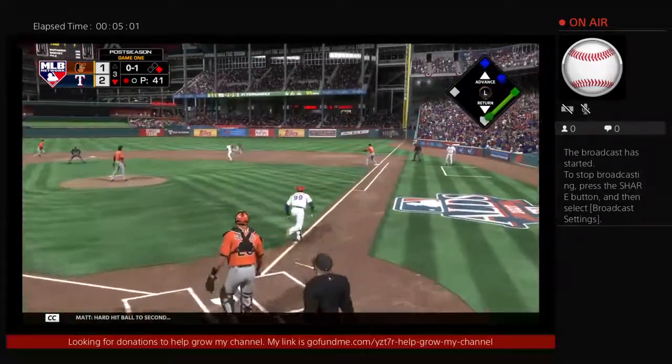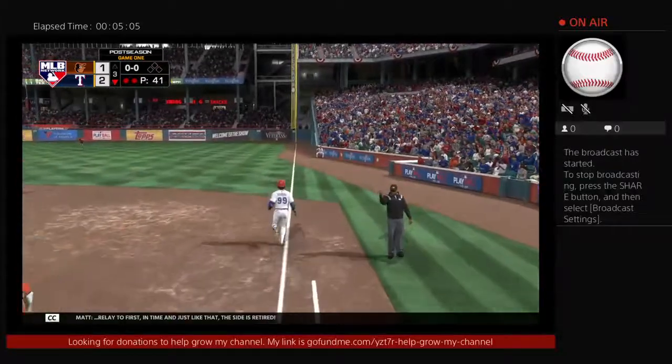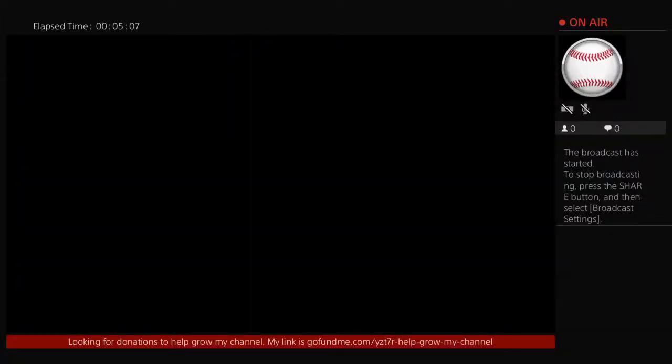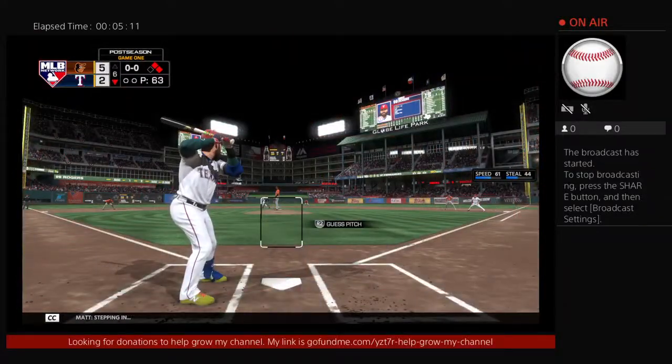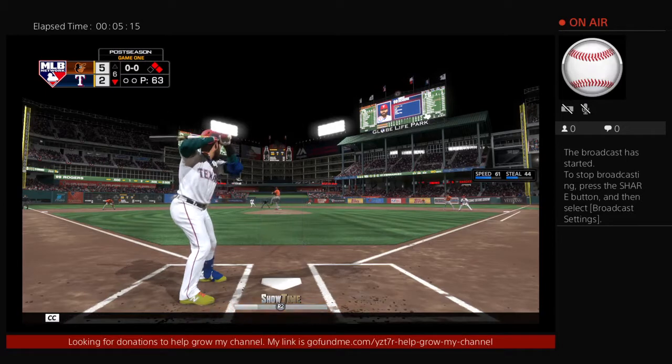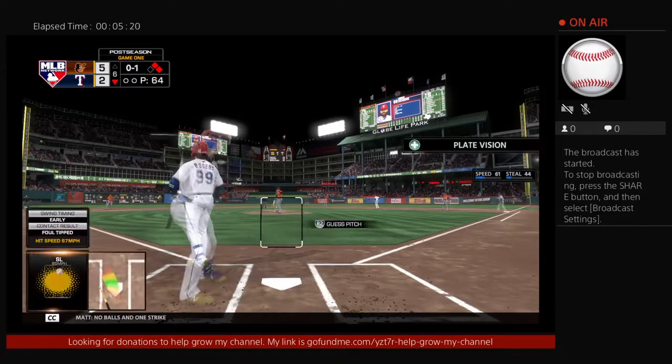Hard hit ball to second. Scooped up to second for one. Relay to first in time. And just like that. Stepping in, Mike Rogers comes in 1 for 2 with that home run he hit earlier. First offering on its way. No balls and one strike.